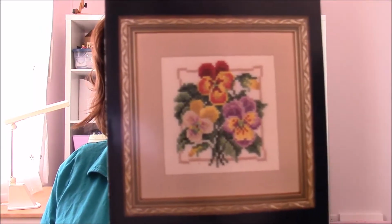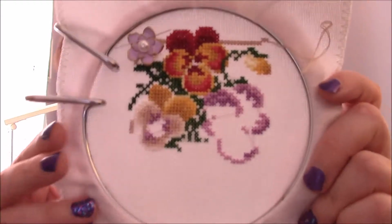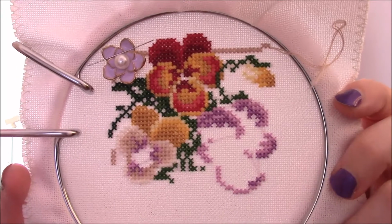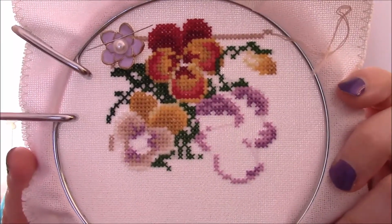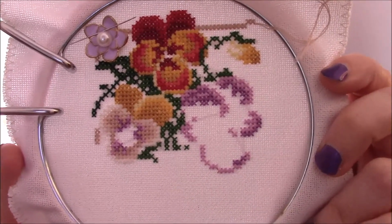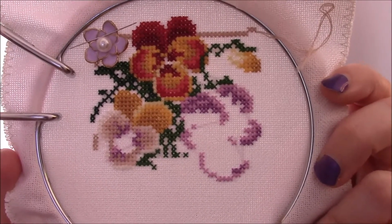As you guys know, it is currently these Pansies by Serendipity Design. Lovely pattern. And yesterday, I put in all the purples. So that was lovely to sit there and listen to the message and stitch. And feed my soul, both with thread and with the Word of God. Very good.